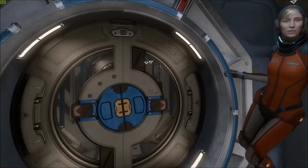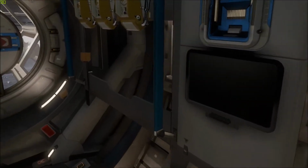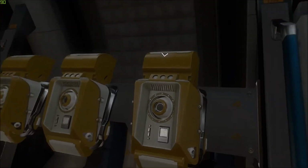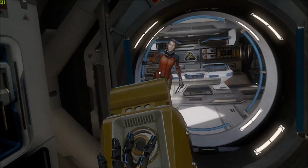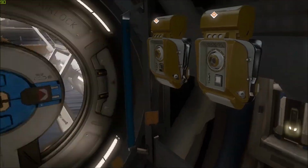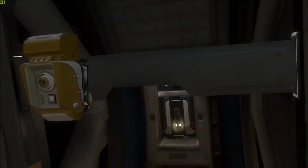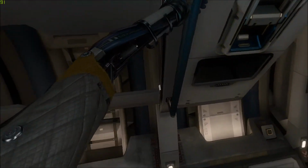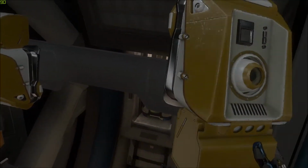Caution. Airlock opening. If you're going out there, you'll need an EVA rig. There should be some inside the airlock. Just take one off the rack. You'll need to secure the rig to your back. EVA rig secured. Initializing advanced movement systems. Stand by for calibration.